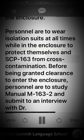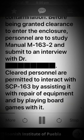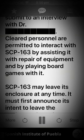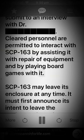SCP-163 from cross-contamination. Before being granted clearance to enter the enclosure, personnel are to study Manual M163-2 and submit to an interview with Dr. Cleared personnel are permitted to interact with SCP-163 by assisting it with repair of equipment and by playing board games with it.